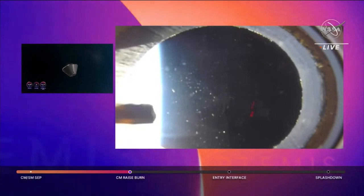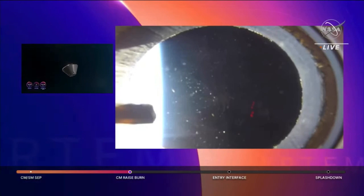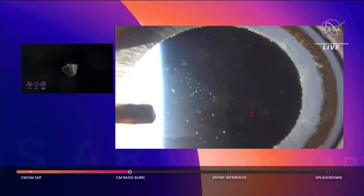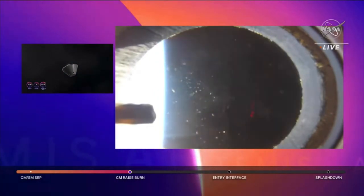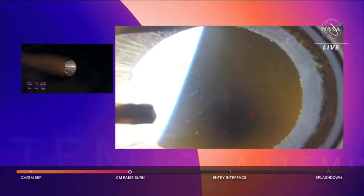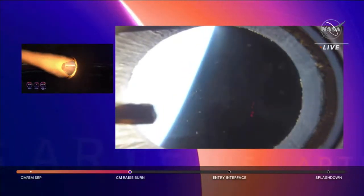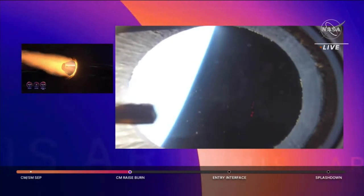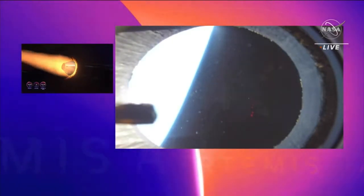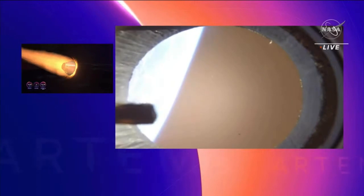Standing by for entry interface and the first of the two blackout periods. We are now in the entry phase. Entry interface has begun. Entry interface at 400,000 feet. Orion traveling just under 25,000 miles an hour.